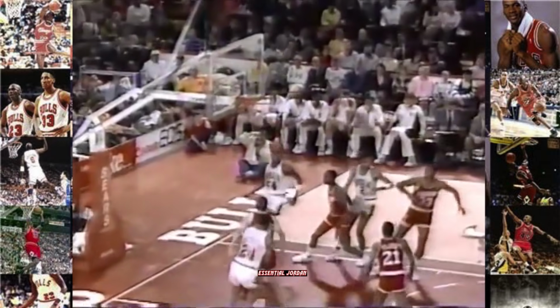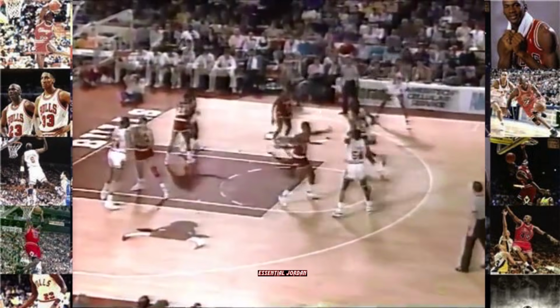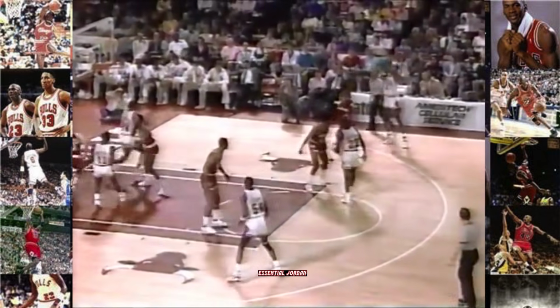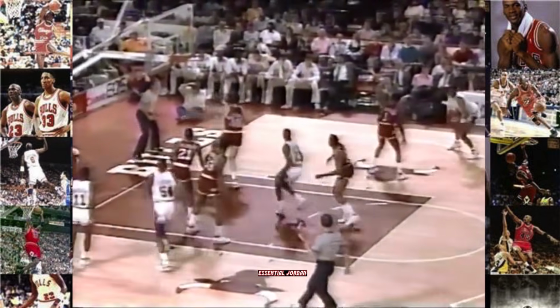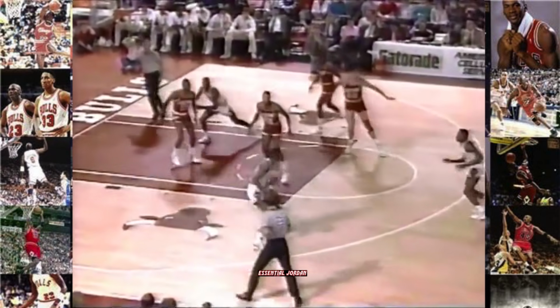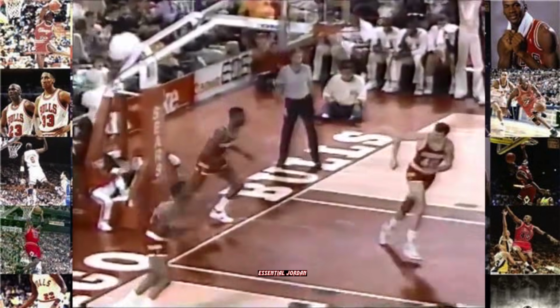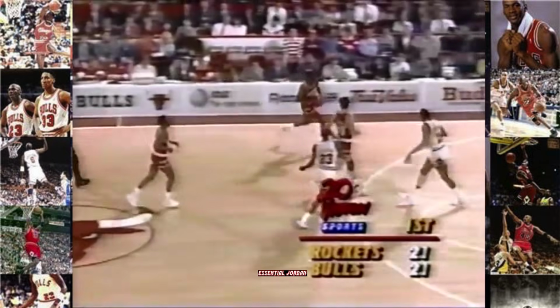Jordan, baseline, over Woodson. Woody did a good job of staying with Jordan that time. Now Cartwright will post up. That's his move. He missed the shot. Woody lost the basketball. Grant gets it back. Jordan inside. Bill, that's too darn easy. They play great defense and then just give up an easy one like that.